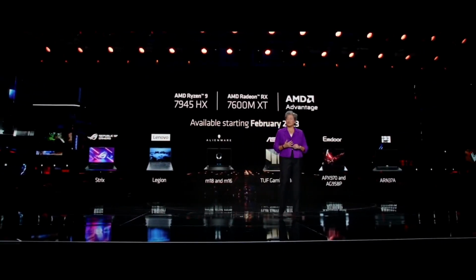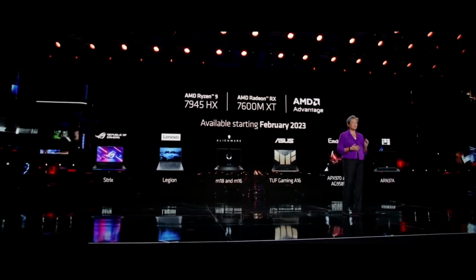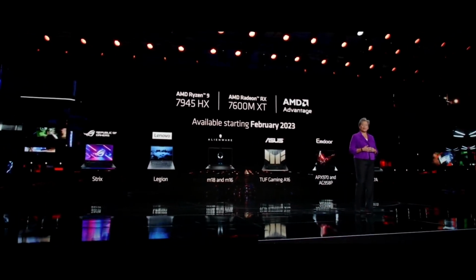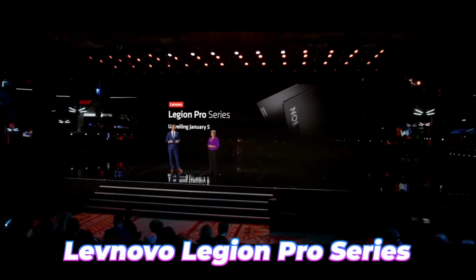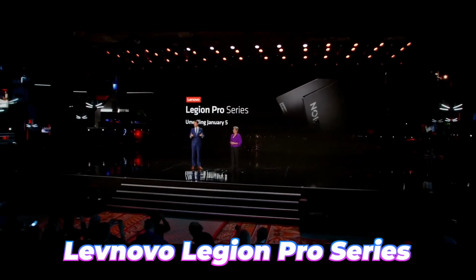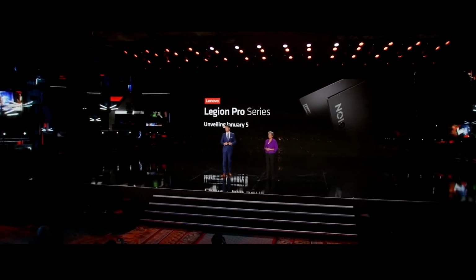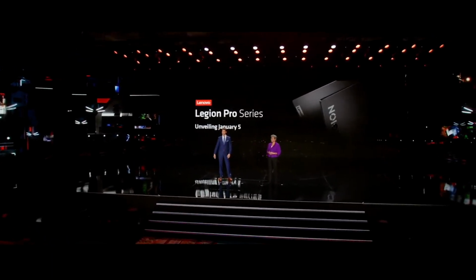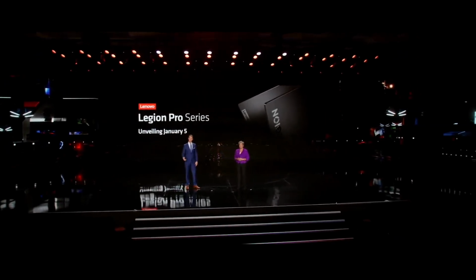So we'll have Ryzen 7945 and Radeon 7600M XT laptops starting in February. And you'll see even more gaming notebooks coming later this year, including some new AMD Advantage notebooks. And so tomorrow we'll be unveiling our first Lenovo Legion Pro Series laptops. And they integrate the latest generation of AMD Ryzen 7045 series processors that you just launched, Lisa, to take gaming to the next level. And the new Ryzen 7045HX series bring fantastic best-in-class processors to gaming laptops.